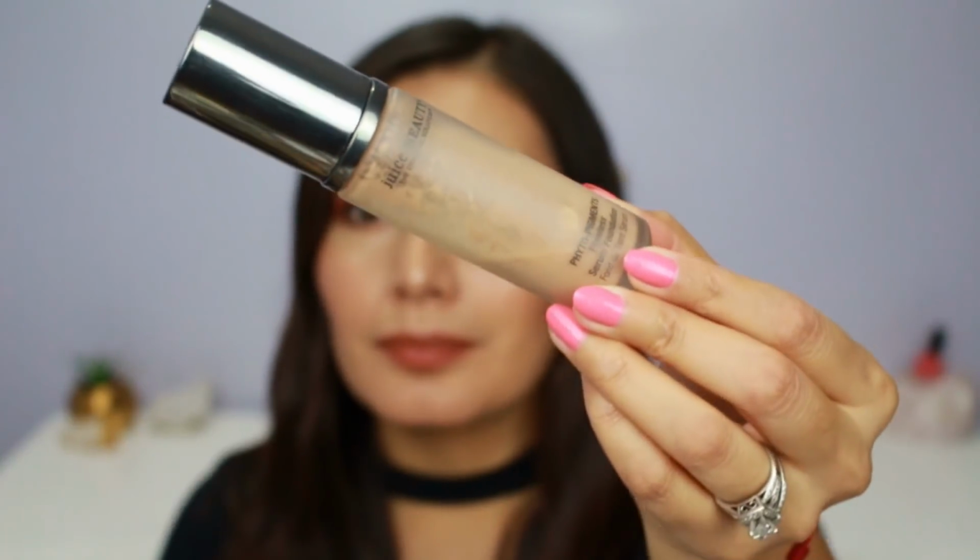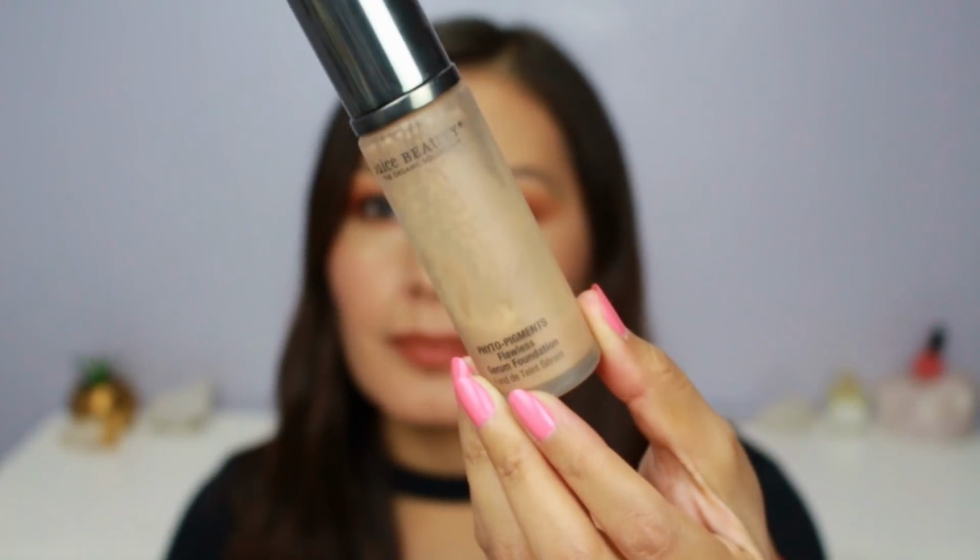As you can tell, I only have a little tiny bit left. Let me show you. This is my second liquid foundation that I ever finished up. Well, not really finished up, but almost, because there's only a little bit left. But I love this foundation. Like I said, I have a video on it and a blog post on it. I'll link those down below if you guys want to check it out.